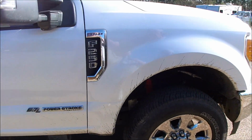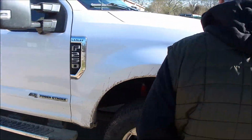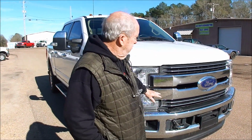Tires are just about perfect. One thing I like, got a Motorcraft oil filter under it, so obviously whoever had it wasn't cheaping out on the maintenance. Chrome's all perfect, folks. That's just mud flopped up on it. Water. It's a wonderful truck. I've ridden in it. It rides and drives absolutely the very best. Everything works. Not much to say about it.